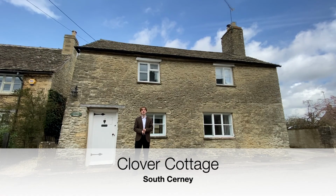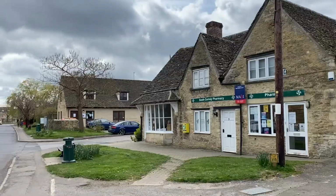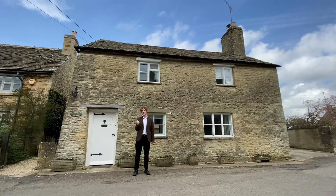Situated in a quiet and tucked away location, three-bedroom Clover Cottage has off-road parking with a garage, a good-sized garden, and is close to good local amenities and facilities. Let's have a look around.